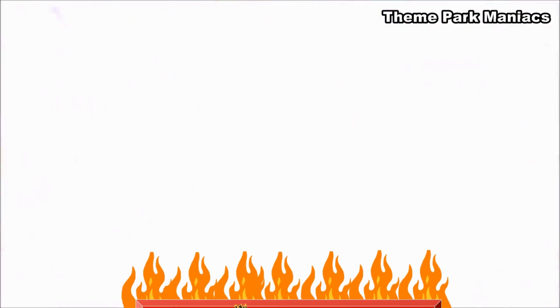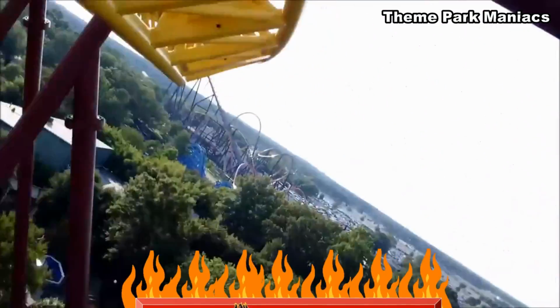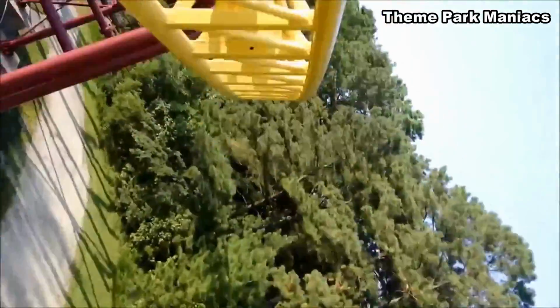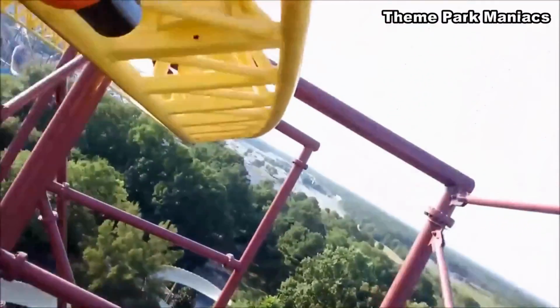Number 12. The eruption out of the volcano on Volcano the Blast Coaster at Kings Dominion in Doswell, Virginia. It's not enough that this was the first ever launched inverted coaster. It's not enough that it tops out at 70 miles per hour or has 4 inversions. No, Intamin and Stengel Engineering had to literally shoot the riders out of a volcano and into an inversion.